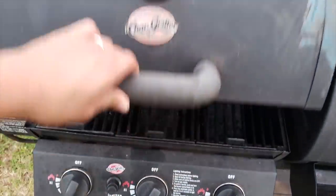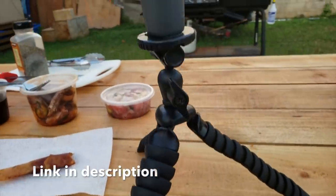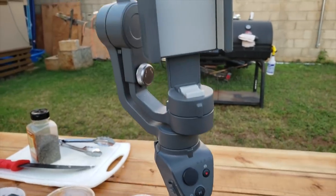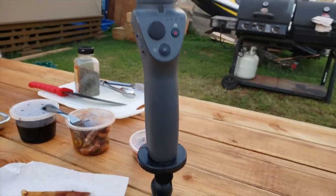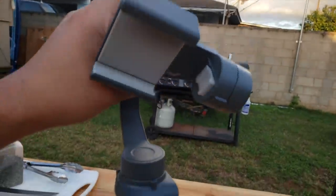Grilling the kala right now. In case any of you guys are wondering, this is what I film on right here. DJI Osmo Mobile 2. This is a gimbal for you guys' phones.